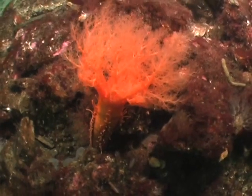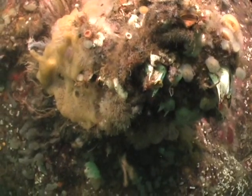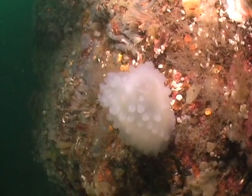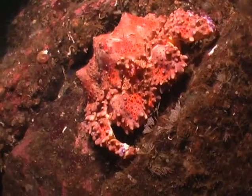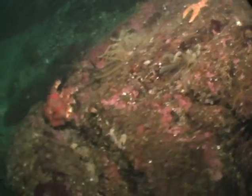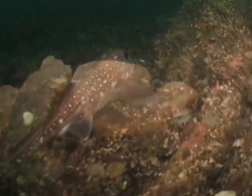The next morning, we dove the zoo, which featured more of the colorful characters we spotted yesterday. We spotted a pair of Puget Sound king crabs. A ratfish came into view.